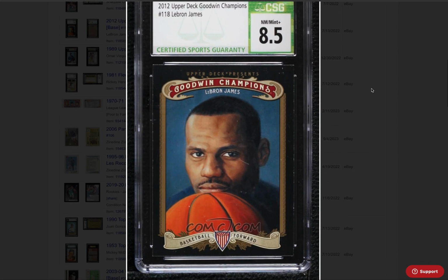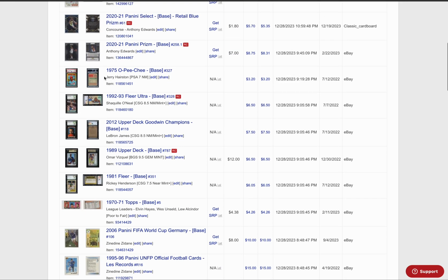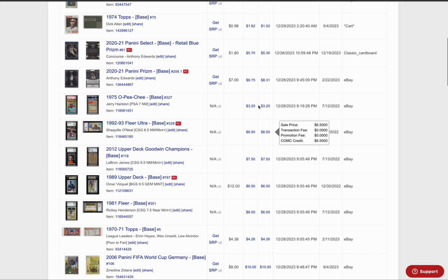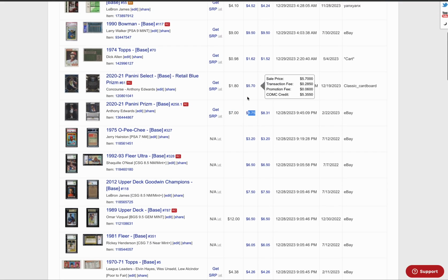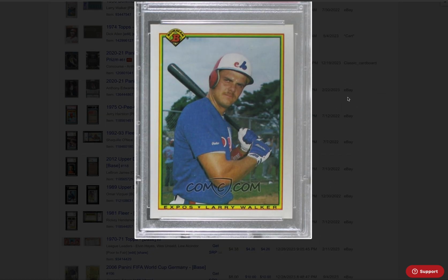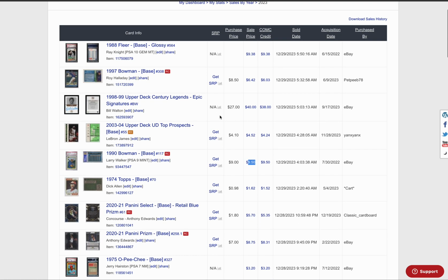LeBron here sold for $7.50. This Shaq rookie sold for $6.50. And this card sold for $3. The Anthony Edwards Prism rookie I paid $7. I got a little bit of profit, sold for $8.75. Larry Walker Bowman PSA 9 sold for $9.50. I was happy with that, so I sent another one of these off to auction.